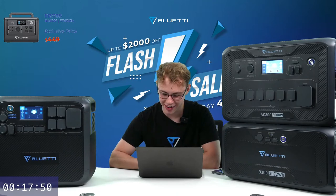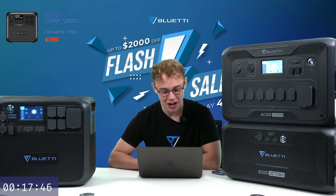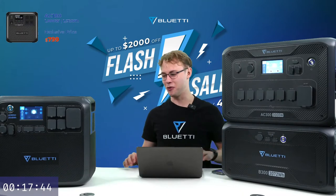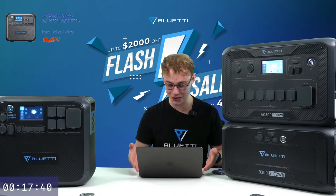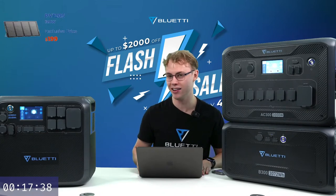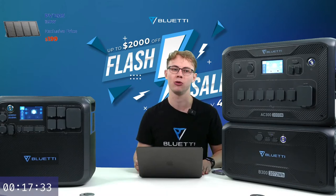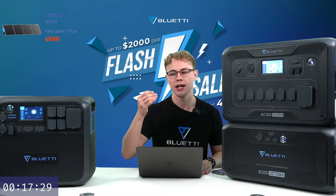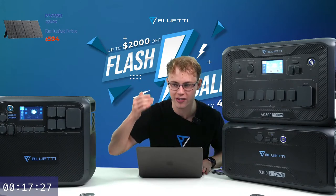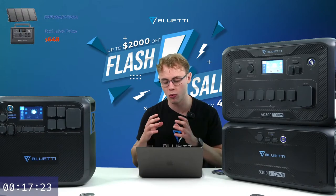Why do the newer A680 models have only one USB-C port, but the older EB70S model has two ports? Great question, and you know what? I would ask the same question because I need USB-C ports too. But the reason why is because we wanted to bring the cost down as much as possible. We wanted to make it as affordable for as many people as possible. We were constantly receiving messages, saying your power stations, we cannot afford them.